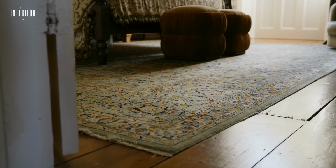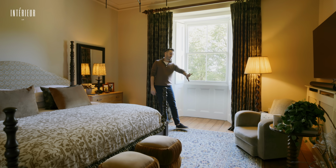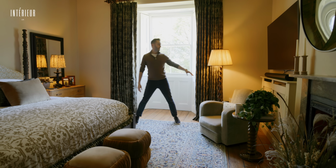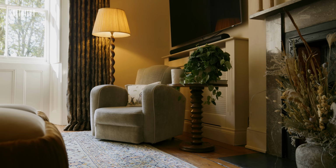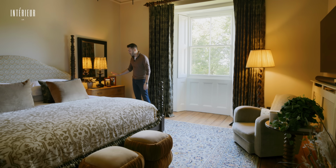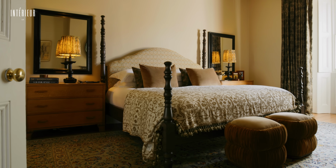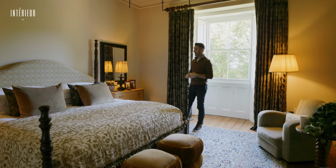So we've layered it with a large vintage Persian rug. Another upcycled piece. This is another piece I found on Intérieur, and we used some leftover fabric to reupholster it. Antique pieces like the barley twist floor lamp, side table, again to some of our favorite suppliers for vintage and antique pieces, the pair of bedside lockers, the pair of lamps, and the pair of near matched mirrors to help bounce the light around were all wonderful finds for us.